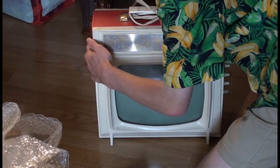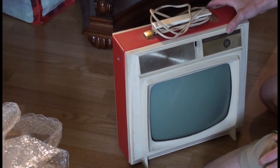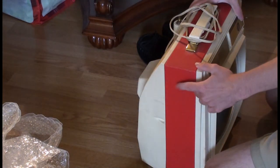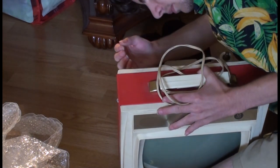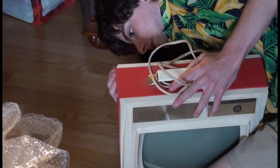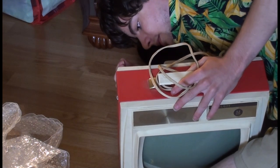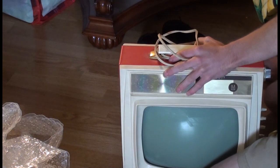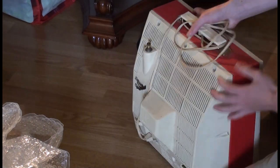But the headphone jack on this side tells me that this could be a transistor set. You don't see a lot of those on vacuum sets. But it looks like I see a high voltage cage, so this could very well be a vacuum tube set. See the CRT in the back, the neck of the CRT. Very cool set.